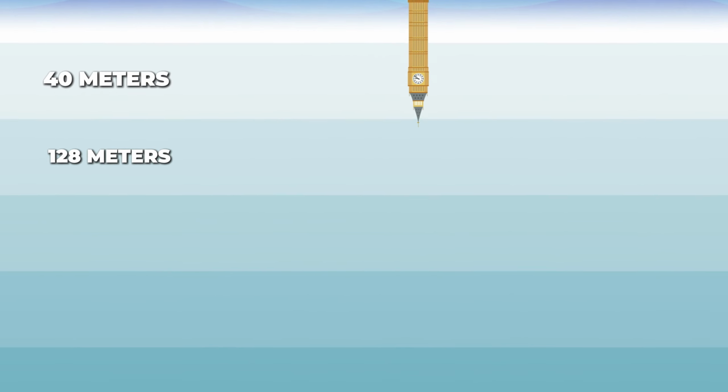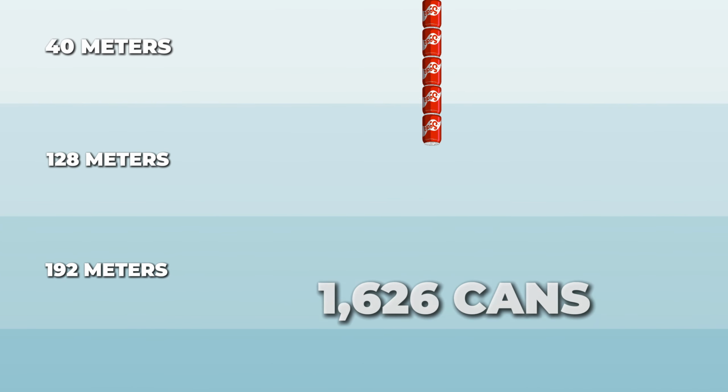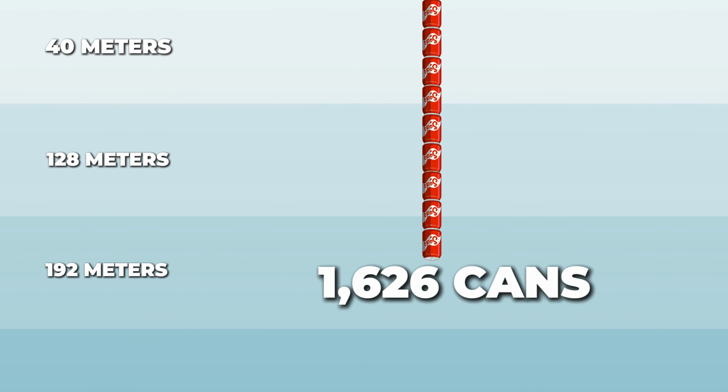You could stack two Big Bens on top of each other inside this zone, which would take us to 192 meters. We're 1,626 stacked soda cans deep.